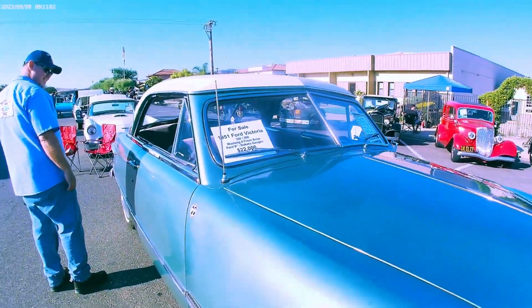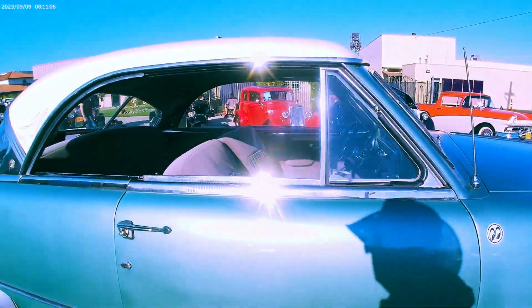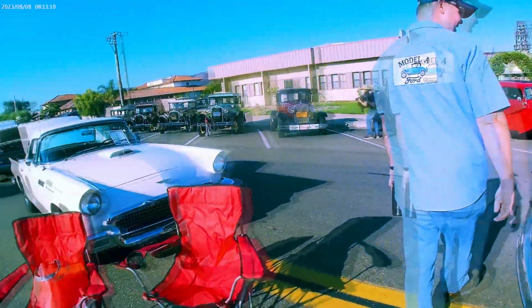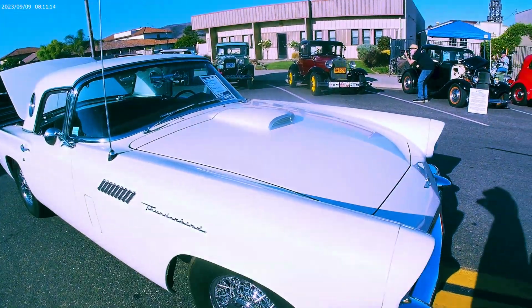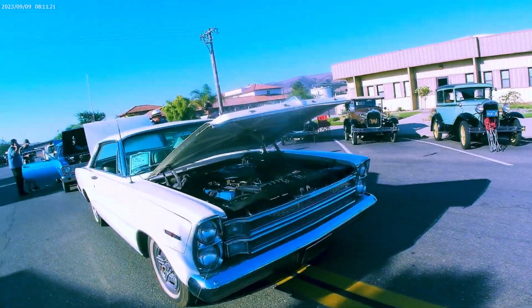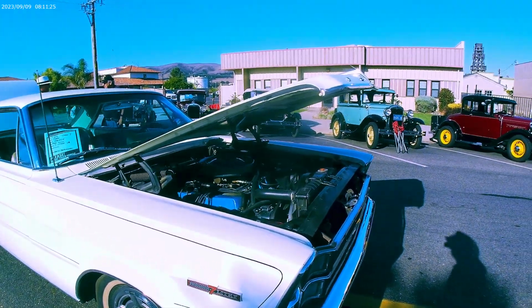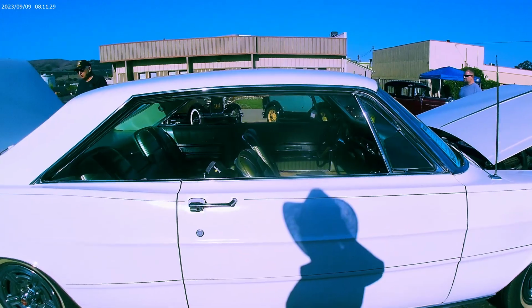Okay, take your pick. Classic cars are out today. If you want one, come get it. They're for sale. Wheeling and dealing, starting later on. Thunderbird 57. What we got here? 7-liter V8 Ford Galaxy 1966. Cruise down the road, comfort and style.